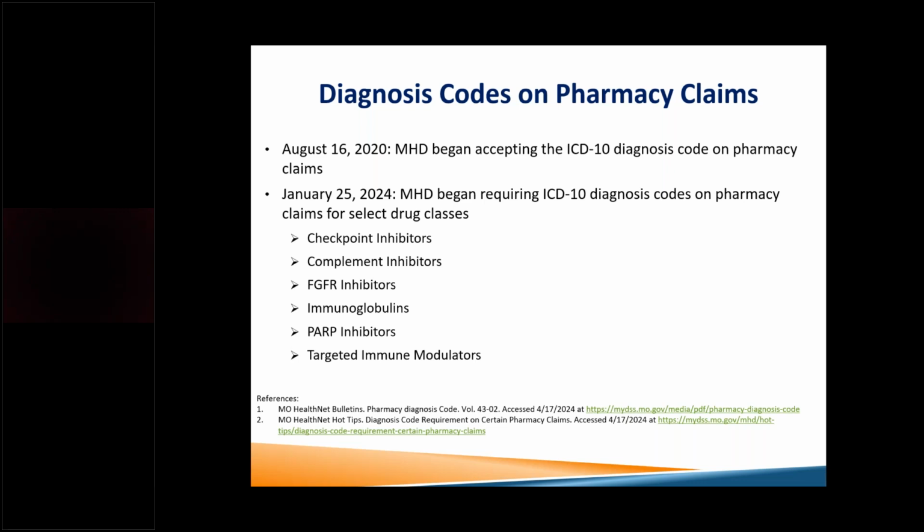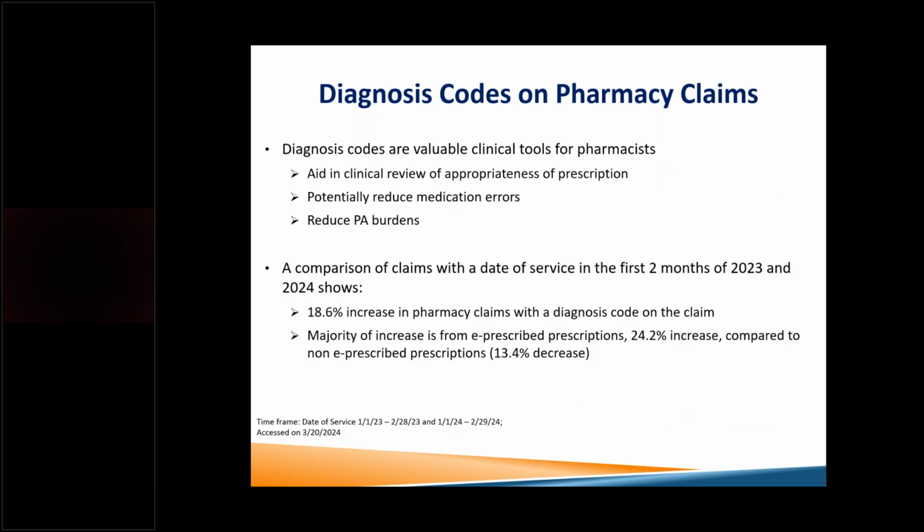So I highly encourage you to look at reference number 2. It's one of the hot tip references that I included. It goes into a lot more detail about this update, and you can learn a lot more about what's required using that resource.